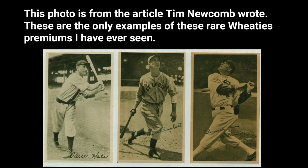As I was saying, Wheaties, the Breakfast of Champions, was one of the first to bring baseball premiums in as a marketing tool in the early 1930s. And in 1933 and into 34, Wheaties was advertising a mail-in offer for baseball photos on a variety of local radio stations in multiple markets, mostly through the Midwest.